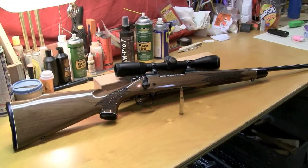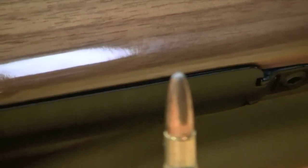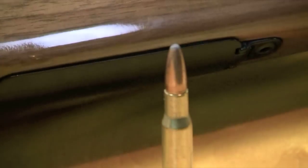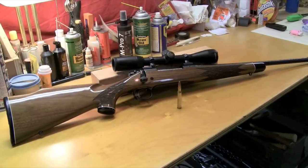What's your favorite hunting cartridge? Mine's the 30-06. It's a beast. It's a man's cartridge. It's old school. This thing will always get the job done. And you can find them anywhere for very, very inexpensive.